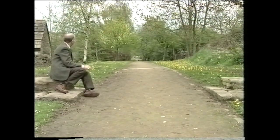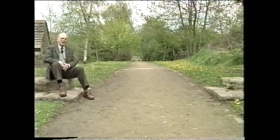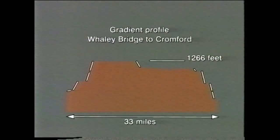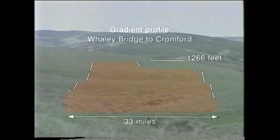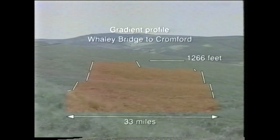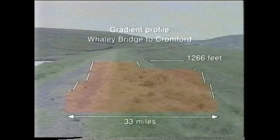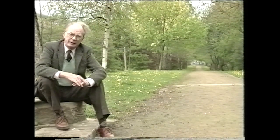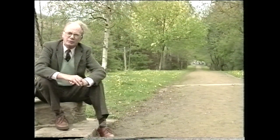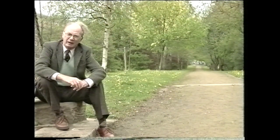Here we are at the top of the Whaley Bridge incline. This was the first of 9 inclines on the line. In total, from Whaley Bridge, we climbed from an elevation of 517 feet above sea level through 4 incline planes, Whaley Bridge, Shallcross, Bunsell number 1 and Bunsell number 2, to reach the upper levels of the railway, which were around about 1,260 feet above sea level.